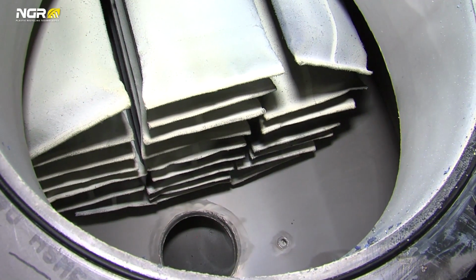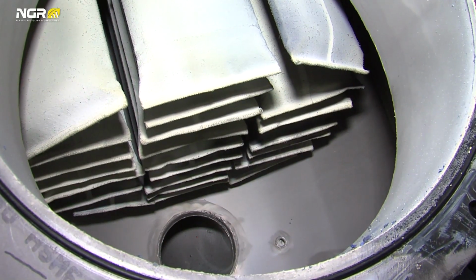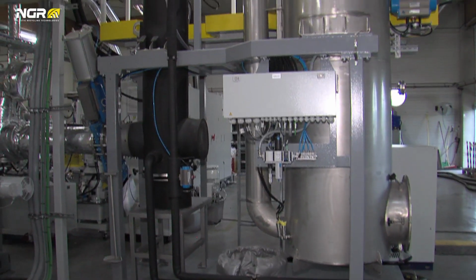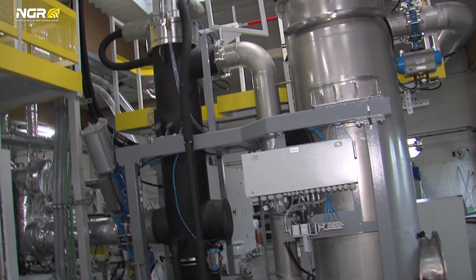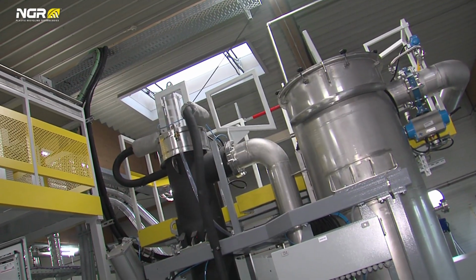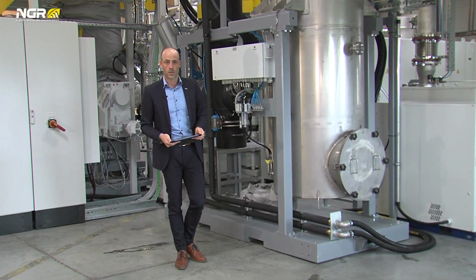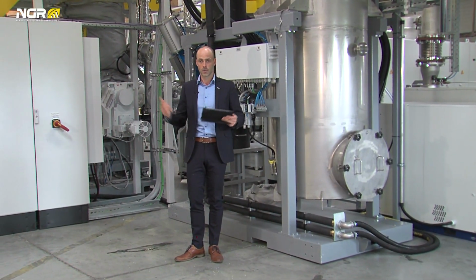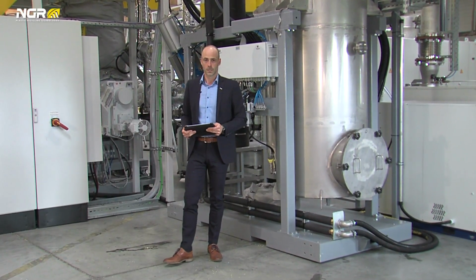The bag filters can be cleaned and reused a couple of times. Depending on the size of the machine and on the application, the complete vacuum and condensation system can be executed in a redundant version. Now, let's take a deeper look at the current running process and go over to my colleague Daniel Pichler.